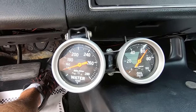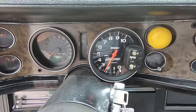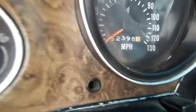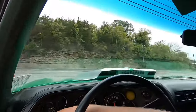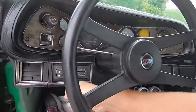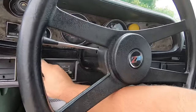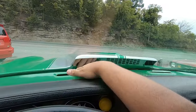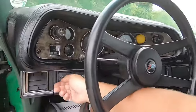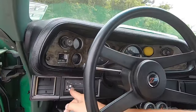Looks like our water temperature gauge is working and our oil pressure's working. Tach's popping up. I can't stand behind mileage. Motor's been redone. Wipers? Work. Horn? No horn. Blower motor? No AC. Let's see if it's got heat. I can feel it trickling out, but the blower motor's not blowing hard on this one. Gonna need a little bit of help there.